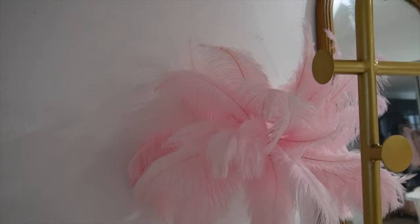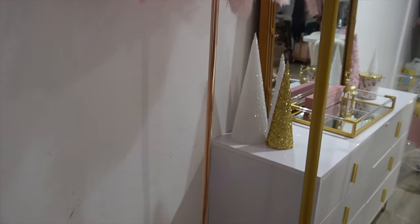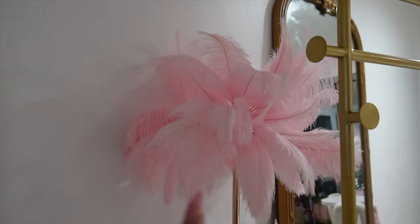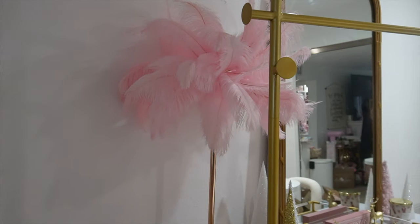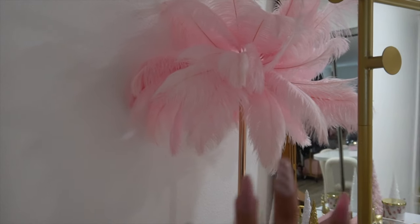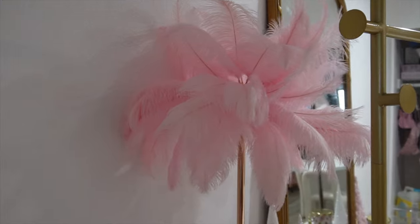I also got this feather lamp right here, and it has a little metallic rose gold base. I think this might go in the beauty room. I'm still debating where this is going to go in our new unit. Also, excuse the mess through the mirror, we are moving. So yeah, I am excited for this gorgeous lamp. Let me turn it on so you guys can see.